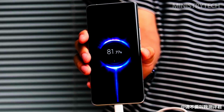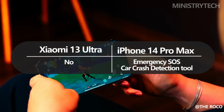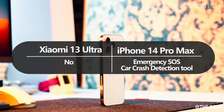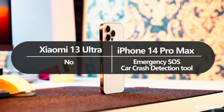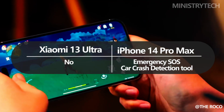Along with the iPhone 14 Pro Max, Apple unveiled a few new security features that are absent from the Xiaomi 13 Ultra. As part of this, Emergency SOS received an upgrade that now enables the functionality to function via satellite, enabling users in supported locations to contact emergency services, even when cellular and Wi-Fi connections are down.